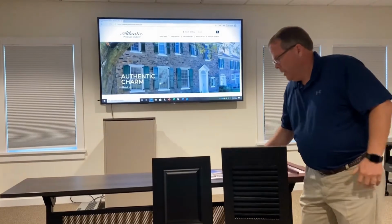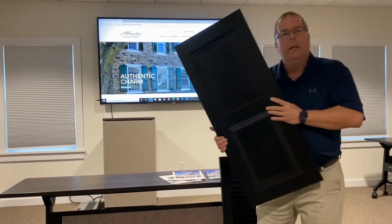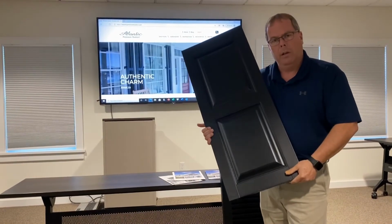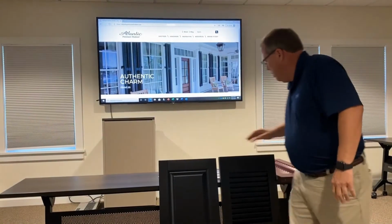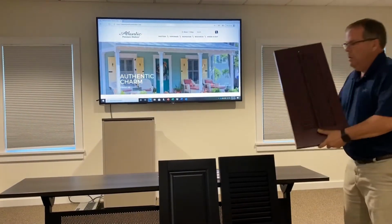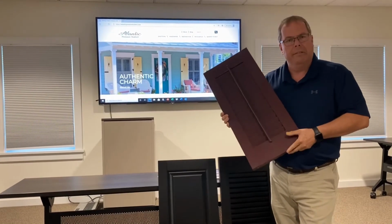Again, our louvered product, we also do this in a raised panel. So this is our raised panel product, but we also do it, if you jump back over to our louver, we can do it with a faux tilt rod. So what you see here is a tilt rod that doesn't function.